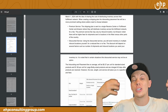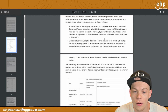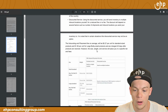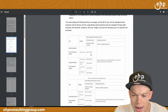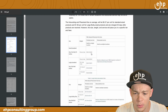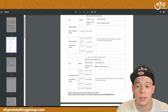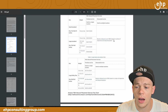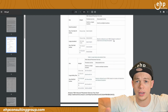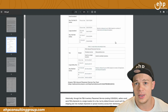So now you can ship it all to one location like you have been doing, but as of March 2024, when this is supposed to roll out, they're going to charge an extra fee to send to multiple locations so everybody gets two-day shipping. That's an extra 30 cents per unit, and it could go up to $6 per unit. You receive a huge discount if you ship to all these locations yourself instead of shipping to one location and Amazon shipping to the rest. So it's up to you here.